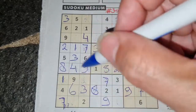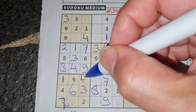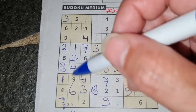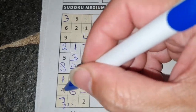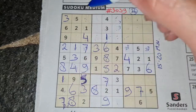2 numbers left in this big square for the numbers 8 and 4. We have a 4 there, no 4 there. 4 should be... Oh, no. 5 and 8. We have a 5 here. No 5 there. 5 should be here. Look, we already have 4 there. 5 should be here and 8 goes there.